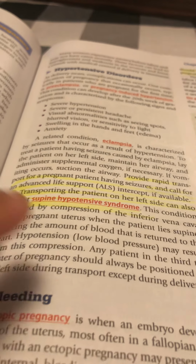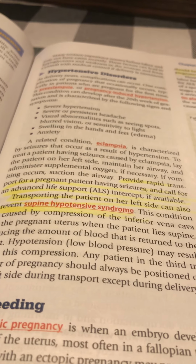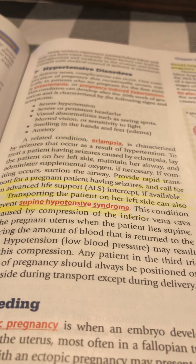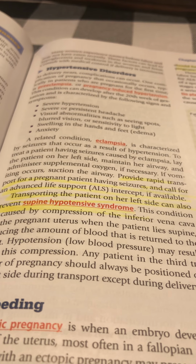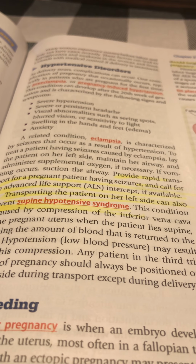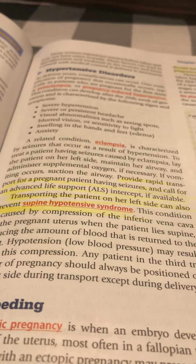And remember this red boldface term, supine hypotensive syndrome. When it's talking about laying the patient on her side, that's basically taking the weight of the fetus off of the inferior vena cava, which, if you didn't do that, would prevent blood from returning to the heart. So that is why you would lay the patient on her side.